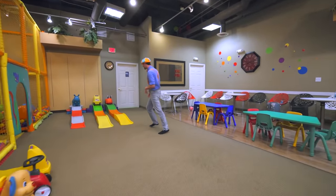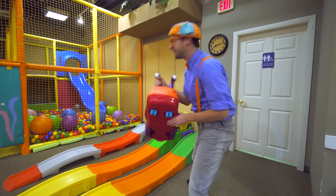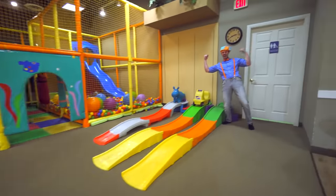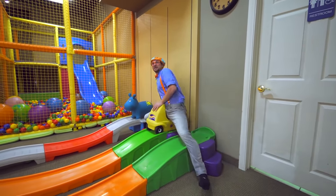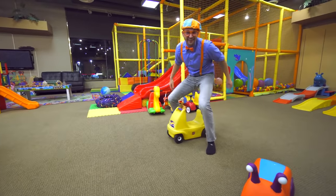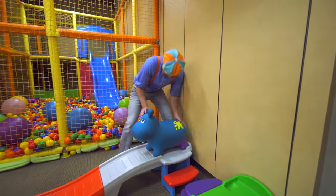Look at these! Come here! Whoa, this has wheels on the bottom. I'm gonna let it roll! Oh, here's another one. I wonder what would happen if I rode it. All right, here we go. Whoa! Oh, that was so much fun. Oh, here's another one. All right, here we go. Get ready.